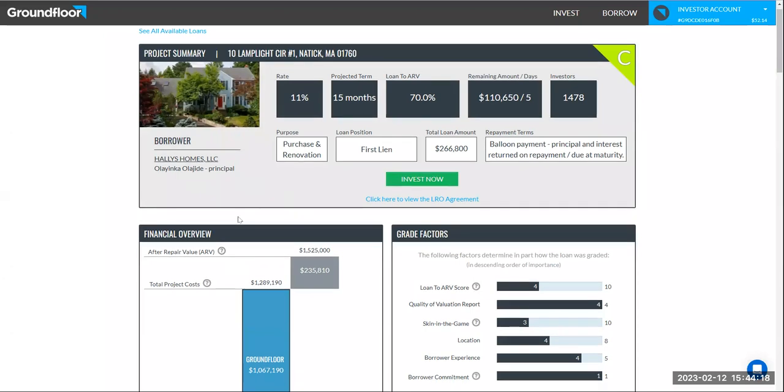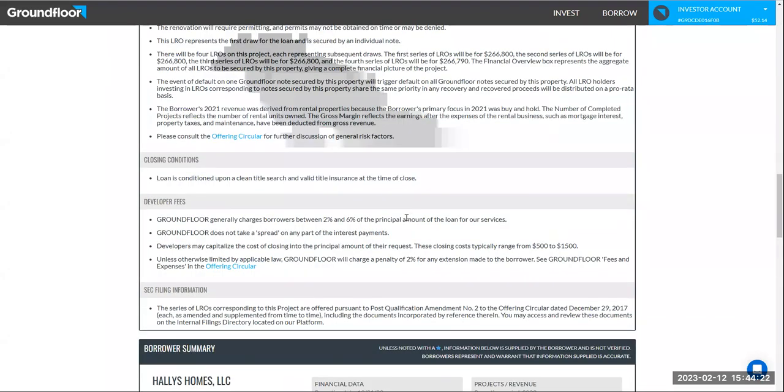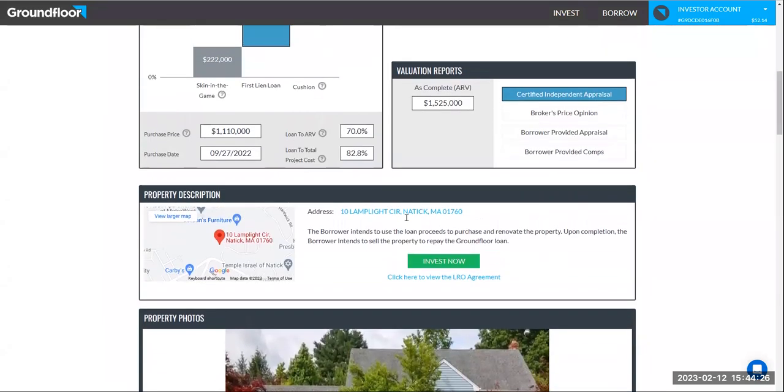All right, so here up in Maryland, this is a nice home. No, it's in Massachusetts, excuse me. 10 Lamplight Circle in Natick, Massachusetts.